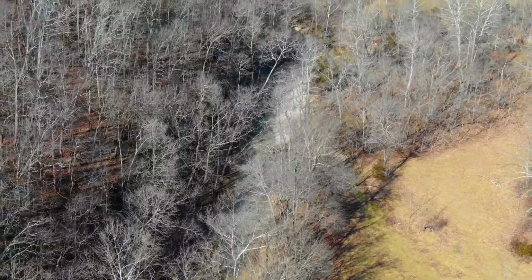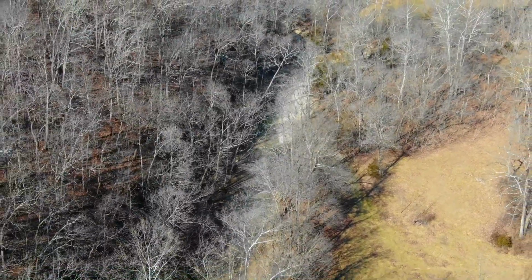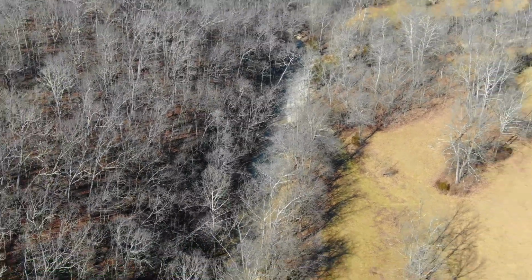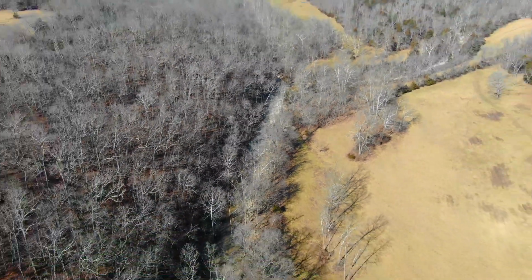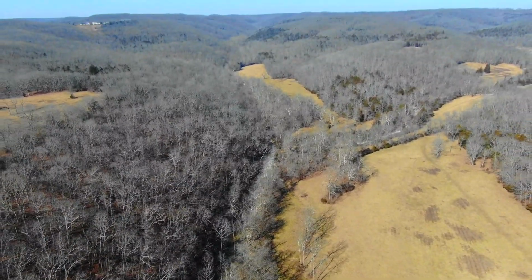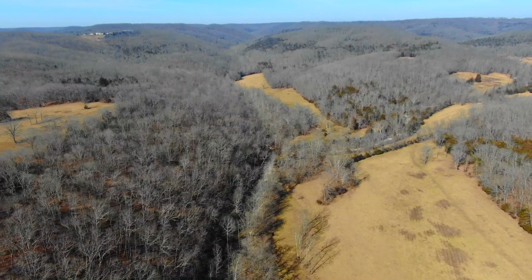So now we're looking northwesterly at the creek. So the land sits on the left side of the creek as we look to the northwest. And there's only about a minute or two left in the video, so I'm not sure if we'll fly all the way back. I hope we do.